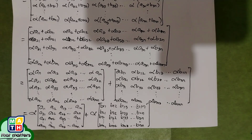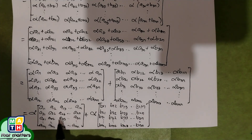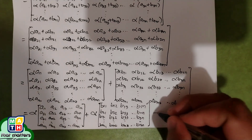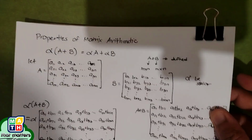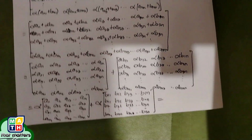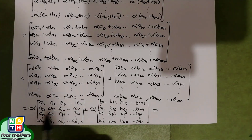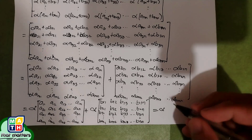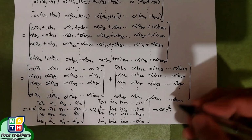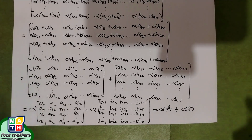Okay, so now that we are done factoring out the scalar quantity from all the components of the two matrices, what is this matrix again? And what is this matrix again? You would see that these are the representations of matrices A and B that we defined earlier. Hence, this can be written this way: alpha times matrix A plus alpha times matrix B.